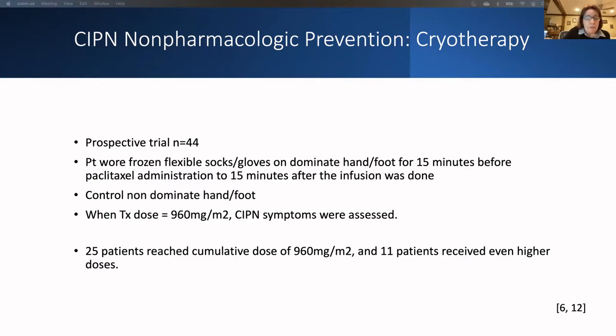The control was a non-dominant hand or feet. And when the treatment dose reached 960 milligrams per meter squared, they assessed for the CIPN symptoms. And 25 of these patients reached a cumulative dose of 960, and 11 patients received even higher doses.